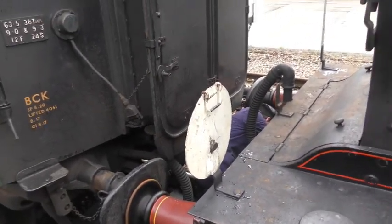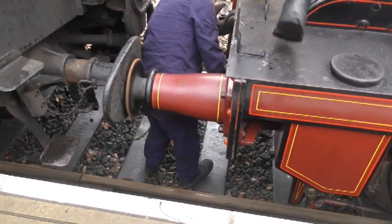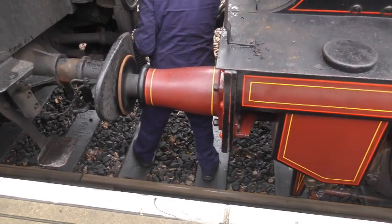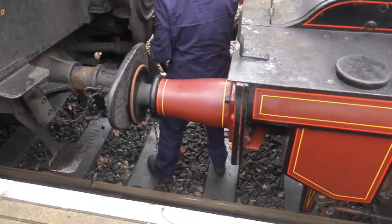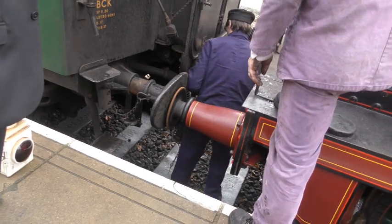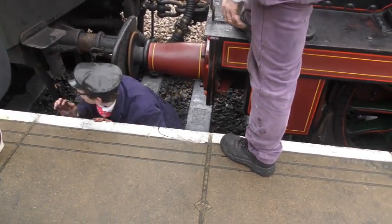So it's usually the fireman who does the coupling and uncoupling, so we can see him coupling the engine back up, connecting the brake pipe, and of course they've got to hook the chain on and tighten the coupling. Oh no, looks like they're attaching a... I thought they'd already attached the brake pipe. There we are. Brake pipe's last. Yeah, of course, brake pipe's last.